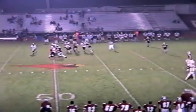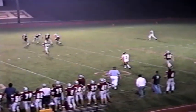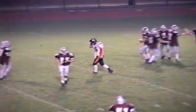Back to pass he goes. So far he has time. Fires one downfield. It is incomplete, intended for Bass. And that's going to do it, as the Trojans will turn the ball over with 2 minutes and 6 seconds remaining here in the ball game.